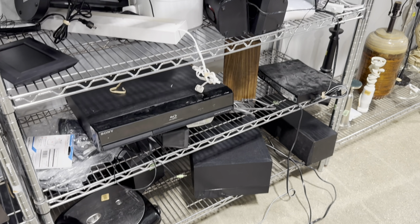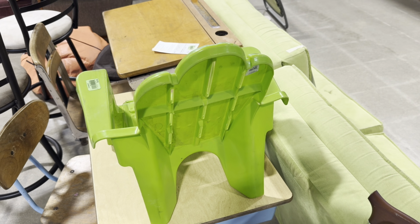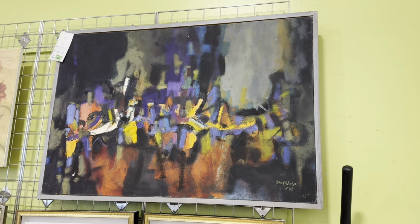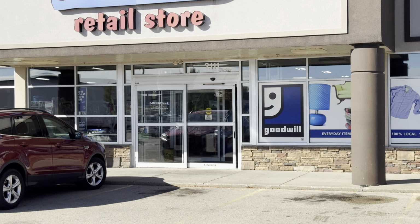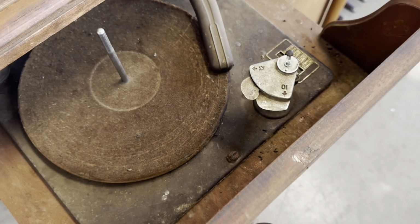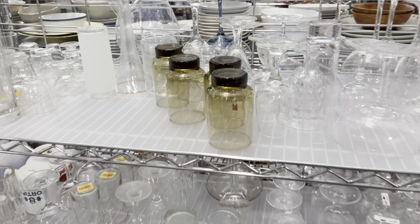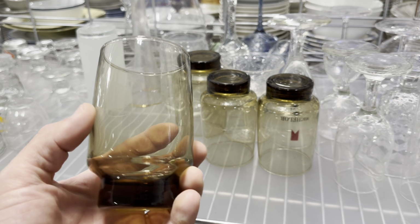I browsed for any vintage electronics, but didn't find anything as usual, so I moved on to the furniture section. Nothing here today, but finding this painting already made the stop worth it. I have several cheap furniture finds to show you, but the next thrift store on my journey is this Goodwill in Prairie. It's here where I found my first Lane Acclaimed side table for just $5 several years ago. Today I only found a few of these Libbey glasses for $1 each. I usually have success reselling this style for around $8 each.